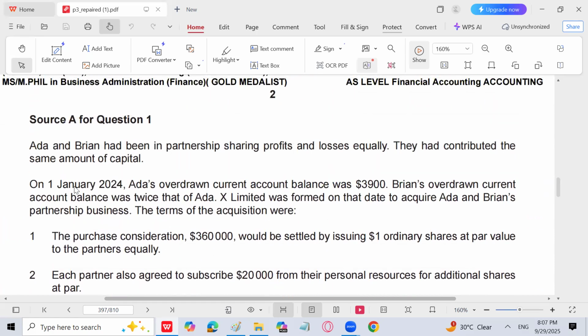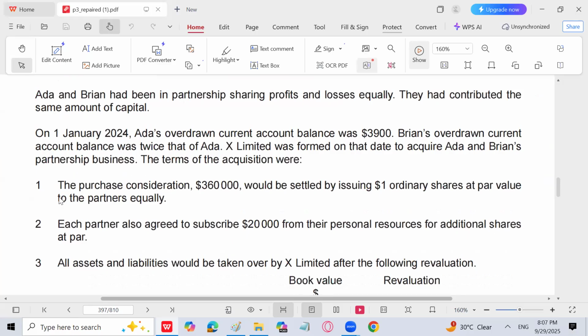So what problem are we going to face first of all? The problem which we are going to face first of all is that we have to prepare obviously the partners' capital account at the time of purchase. So we have to go for revaluation also. Yes, obviously Ada and Brain. And on the right side also we are going to write Ada and Brain, because I have to go for a capital account of Ada and Brain.